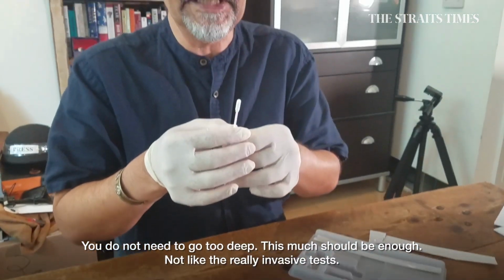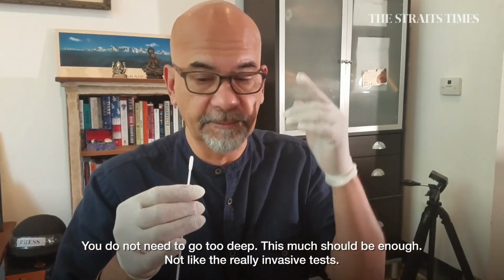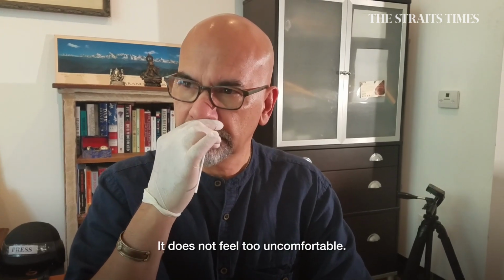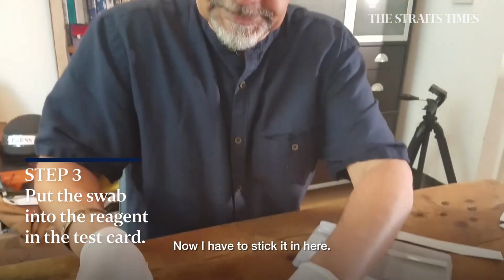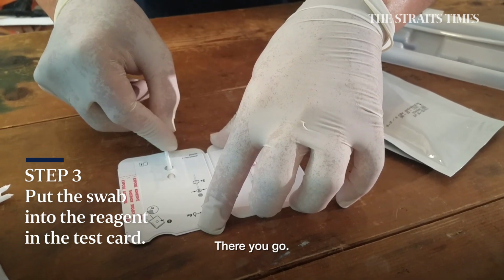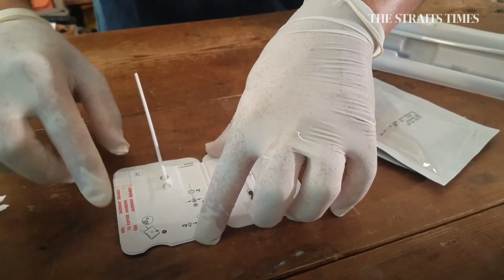You don't have to go too deep, apparently. This much should be enough, not like the really invasive tests. Both nostrils. It doesn't feel too uncomfortable. Now I got to stick it in here. There you go. And it stays like that.